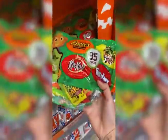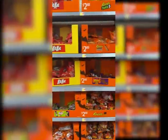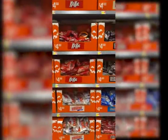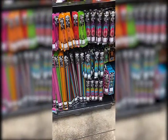Obviously I had to get some candy for the basket. I chose this one because it just had a variety. There's a whole aisle of candy, so just browse that. I also added some glow sticks just because I thought that would be pretty fun.